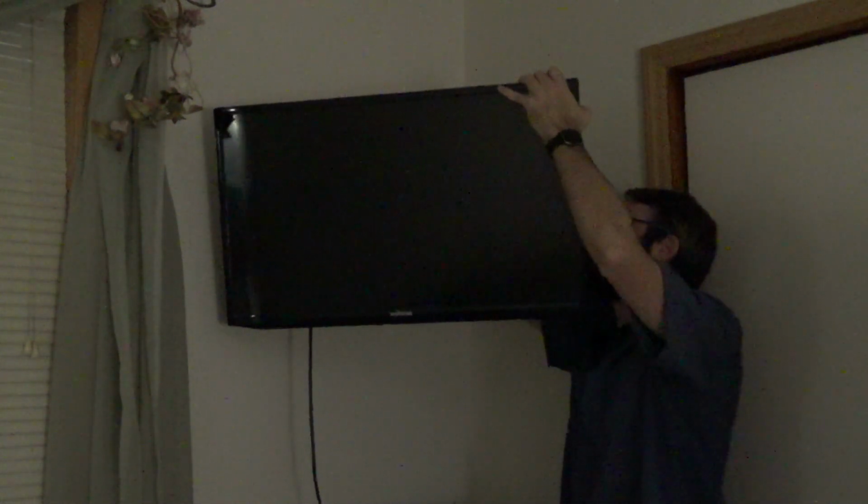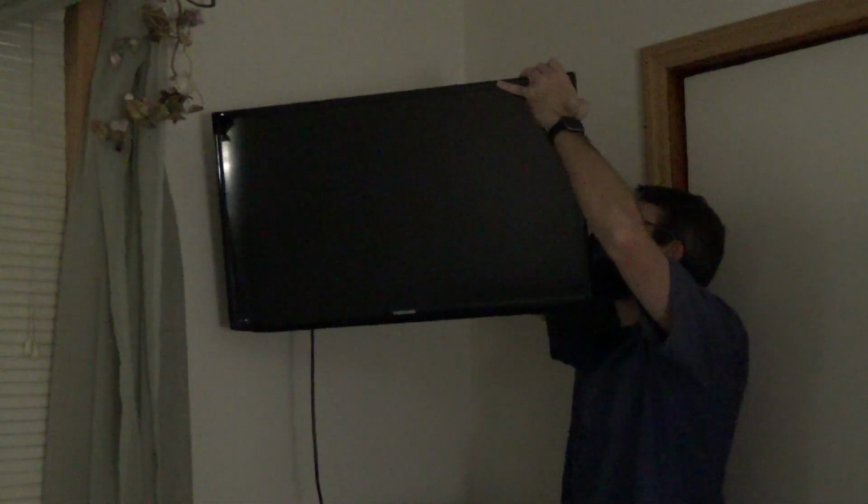So it was one of those ones where you put the bracket on the TV, then you hang the bracket. Well, we put the bracket on the TV, and she, being all book smart, asked what we were going to torque the bolts to, or the screws to. And we said we weren't going to torque them. Well, she's like, well, we got to make sure this thing's not going to fall on anybody.